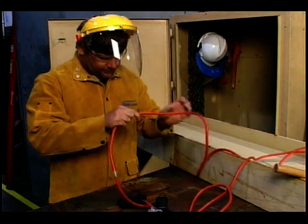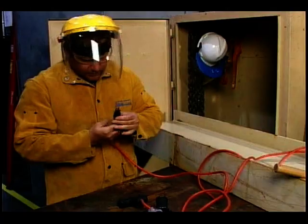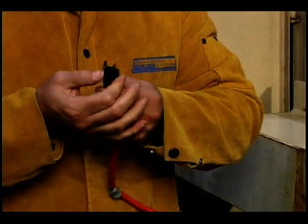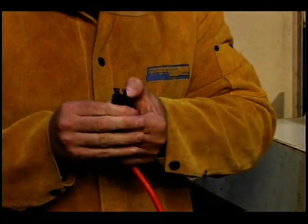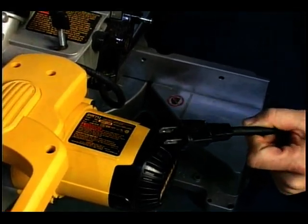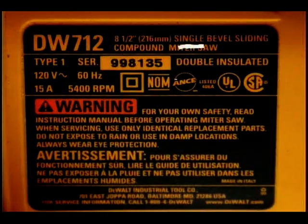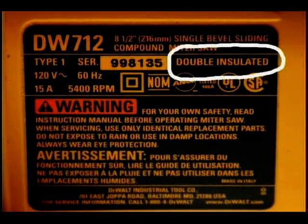If a cord has a third or grounding prong, make sure it has not been removed. This grounding prong protects you from electrical shock in the event of a short circuit. Cords for double insulated equipment will only have two prongs, with the ground protection internal to the equipment itself. You must always verify that the equipment says double insulated on its housing before using it.